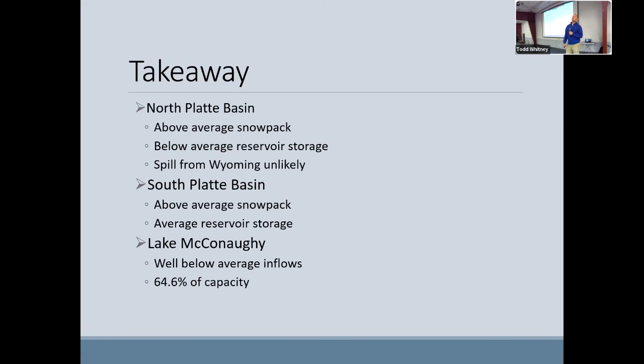I don't think so, because they would have just stored that water in the lower reservoirs. So they don't have any less total storage in those reservoirs, they just moved it from upstream to downstream. You can see from the low inflows last summer that they didn't send it down to us.